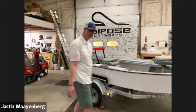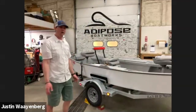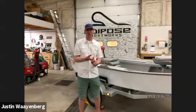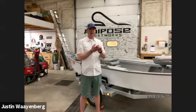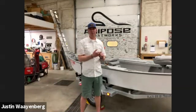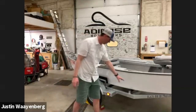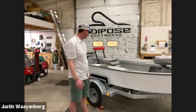When you launch the boat and you're backing it down in the water, unlike a big walleye boat, a big ski boat, a big bass boat, whatever it may be, pontoon, anything like that, you don't need to dunk the trailer. The boats come off the trailer very easy, especially on ours. We have a roller design, so the boat on and off is super simple.